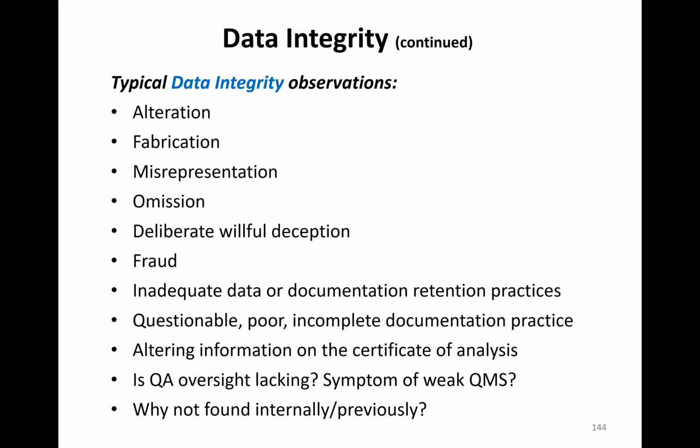Typical data integrity observations include alteration, fabrication, misrepresentation, omission, deliberate willful deception, fraud, inadequate data or documentation retention practices, questionable, poor, incomplete documentation practice, altering information on a COA. Is QA providing oversight, or is it a symptom of a weak QMS? Why wasn't the issue found early? Why should FDA come in and find things? You should have your quality organization doing mock FDA audits and find out these things before FDA comes in.